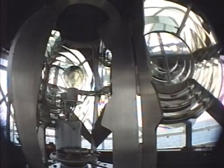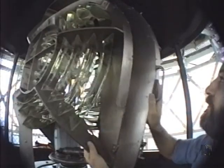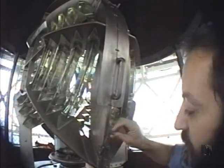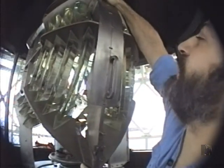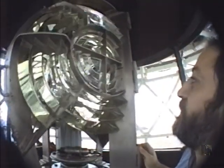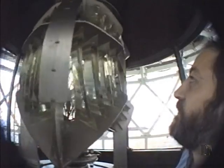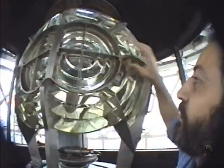Right, once the lens is all closed up, I'll have to turn it all the way around again to do it. Once the lens is all closed up, and it comes through all these lenses, it's 400,000 candle power. That gives it a range of about 23 miles. And it's a white light. Does 2 flashes every 5 seconds. That's what these circles are. That's what governs the flashes.